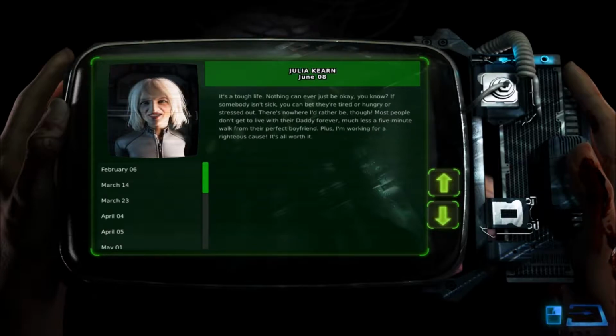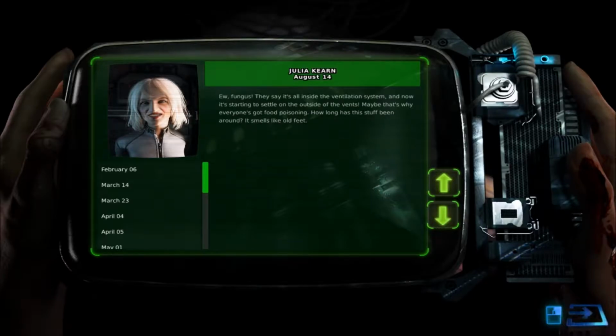June 8th. It's a tough life. Nothing can ever just be okay, you know. If someone isn't sick, you can bet they're tired or hungry or stressed out. There's nowhere I'd rather be, though. Most people don't get to live with their daddy forever, much less a 5-minute walk from their perfect boyfriend. Plus, I'm working for a righteous cause. It's all worth it.